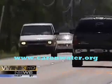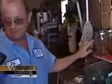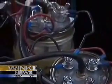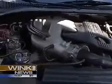Mike Barr commutes from Lehigh Acres to Naples 5 times a week, and gas was eating up his budget. So his dad, who's a mechanic, started thinking. This one is the original one that I made off the plans on the internet. What looks like a science project is a hydrogen generator. Distilled water and baking soda. It takes the current from your battery and produces hydrogen gas.